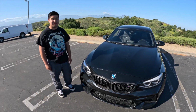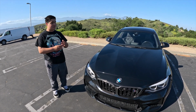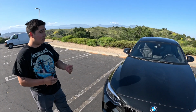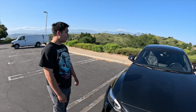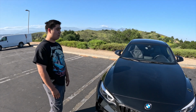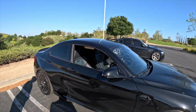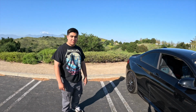Why don't you introduce yourself and your car to the viewers? Cool. What's up, guys? My name is Caesar. This is my 2020 M2 Competition. I think it's fully spec'd out. It's the comfort package, executive package, and it has a carbon fiber package too, actually. There's not much more. I mean, there's no carbon roof on these, unfortunately. But all I have done is the lowering springs, spacers, and a stud kit conversion from S5X Performance.